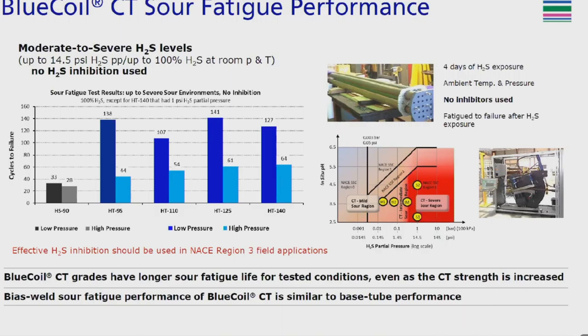The reason being is if you expose a conventional coiled tubing with a bias weld to an environment of 100% H2S for 4 days, that bias weld is not going to last even one cycle in the fatigue machine. So the numbers that you're seeing on the chart, the 33 cycles and the 28 cycles, are only representative of base tube, because the bias weld wouldn't have lasted even one cycle. Again, I'm talking about pipe that has been exposed with no inhibition.